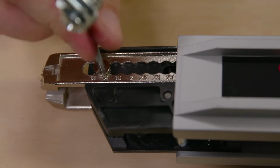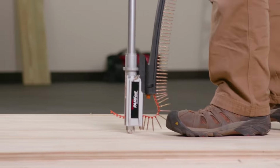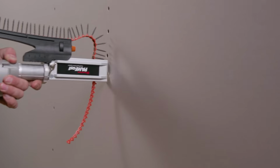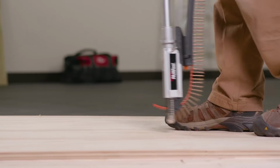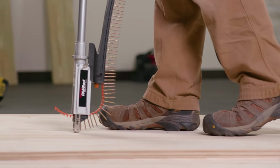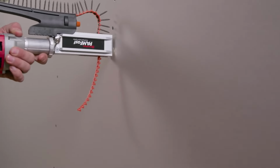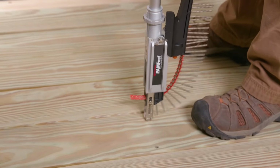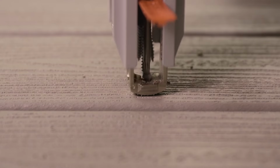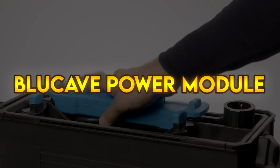Working with collated screws, the PAMFAST auto-feed screw system guarantees no screw jams and zero stripped-out bits to help keep your project moving. The simple yet rugged design of the PAMFAST system is built to last and deliver smooth, consistent screw driving time after time. PAMFAST screws are available for subfloor, wood decking, composite decking, drywall, tile roofing, cement board, steel framing, and crating or pallets.